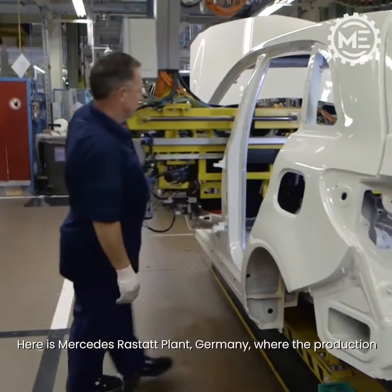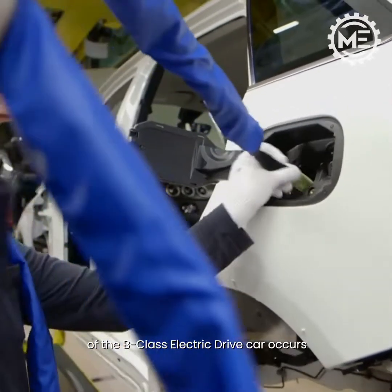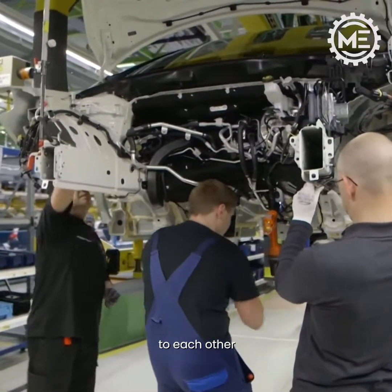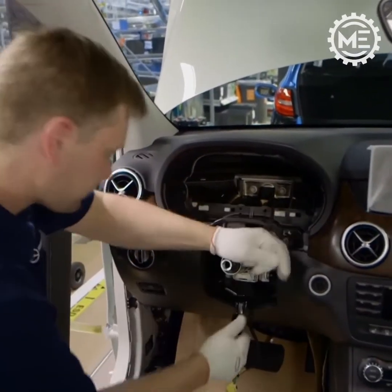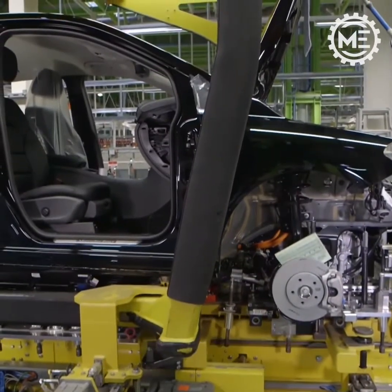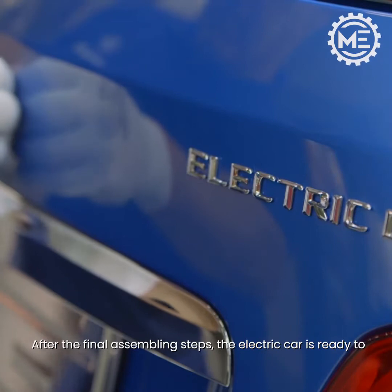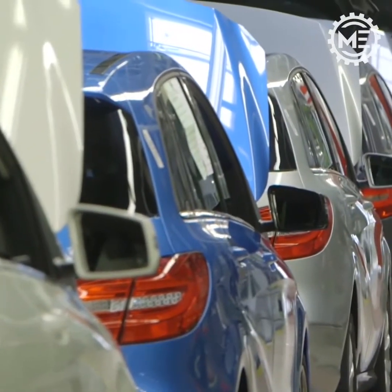Here is Mercedes Rastatt plant, Germany, where the production of the B-Class electric drive car occurs. In the beginning, several parts of the body are attached to each other. Now the chassis is added to the body. After the final assembling steps, the electric car is ready to save our environment.